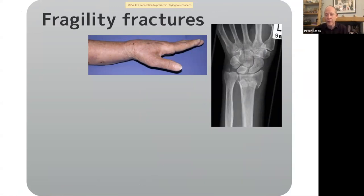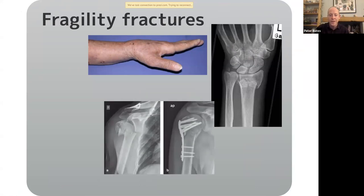There are fragility fractures all over the body. This is your classic Colles fracture with a dinner fork deformity. This is a proximal humerus fracture affecting the shoulder.